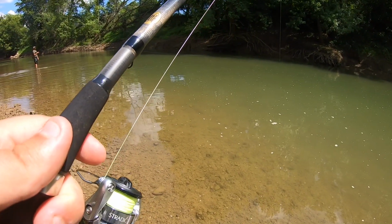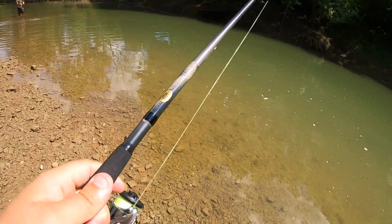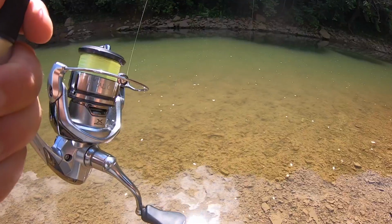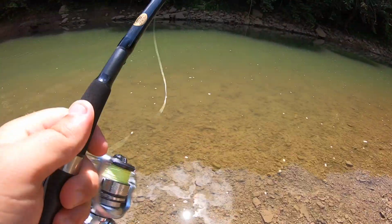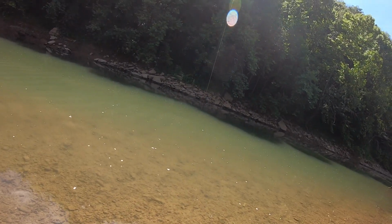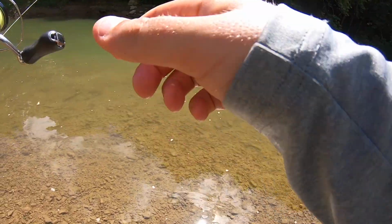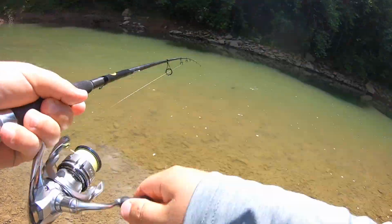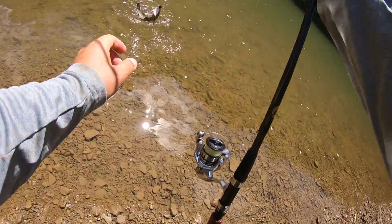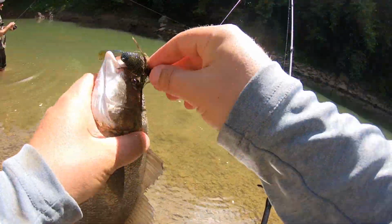About time for another drum. I'm due for a drum. Drum roll, please. Drum. I told you I was due for a drum. Got the drum master here. Cool, man. Yep. This spot looked very drummy.